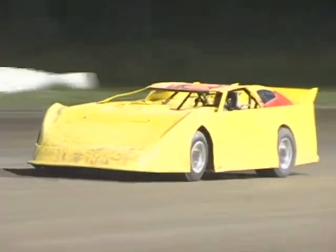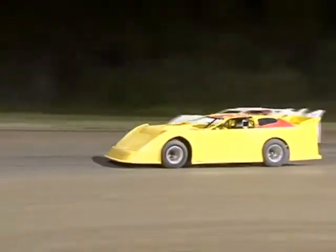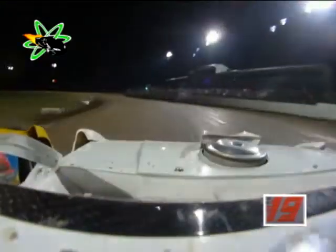Unable to start this feature is Steve Coit in the 12. We are ready to go green. The 2012 season is underway out of turn number 4 for the Go Nuclear Late Model Series, and a very even start back to the line.